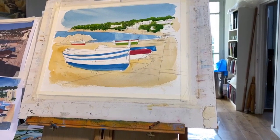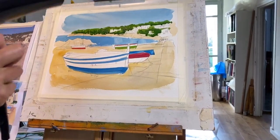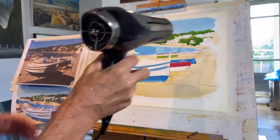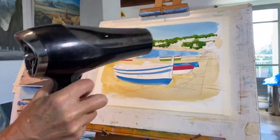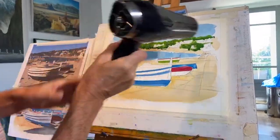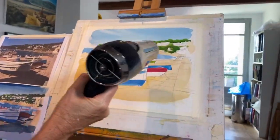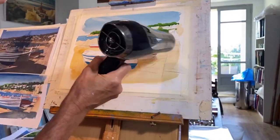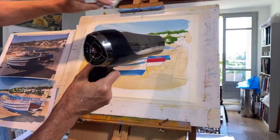Fiona has joined us and she said she's glad not to have an enormous sky to master. Oh, good. Okay, yeah. You can keep it quite simple. Just a wash of something sky blue, with a few clouds wiped in. And I'm just drying these trees off, otherwise they may run down the whole picture. It's not a great look.